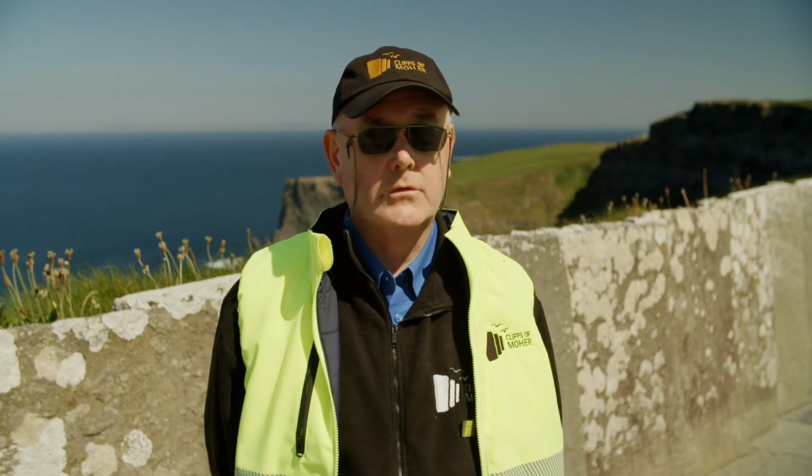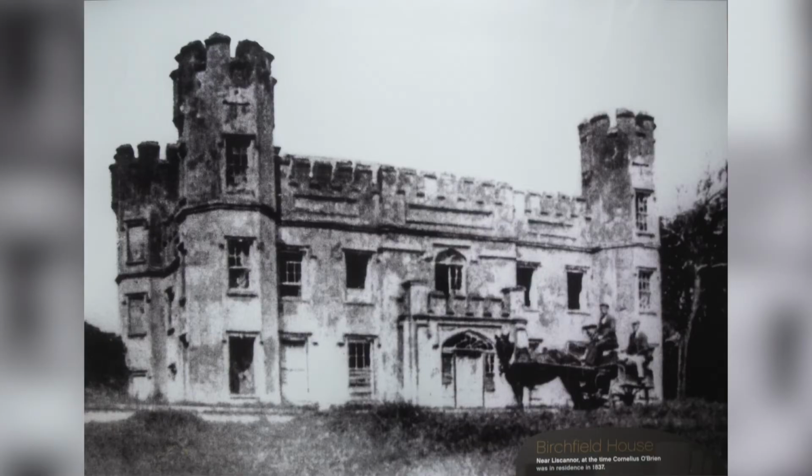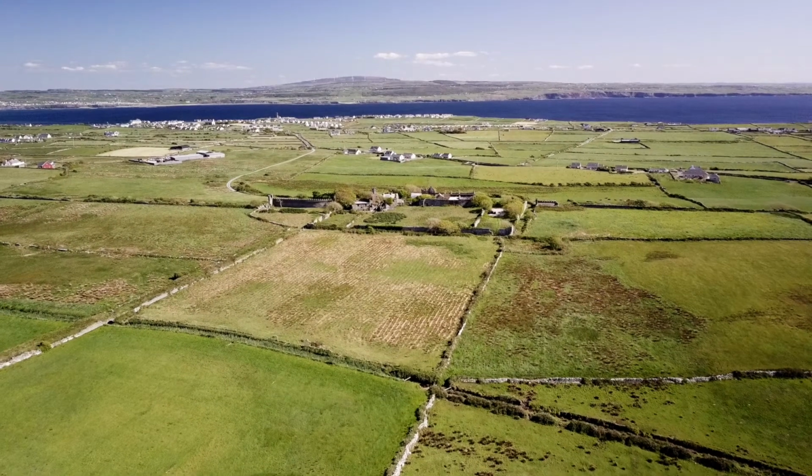And further down the road, of course, he built his own mansion there, Birchfield House, in 1816, which is a real palatial, fabulous building, surrounded by huge birch trees. And there again, he dined and wined many of his guests.